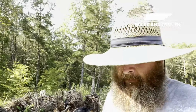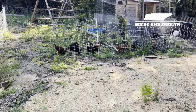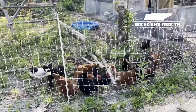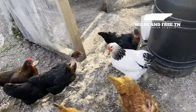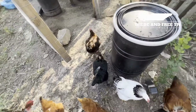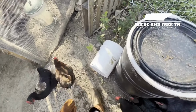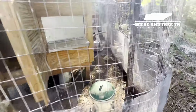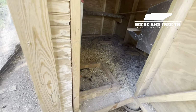Now I get to go round up some chickens, and hopefully two rabbits are inside the pen as well. I have to go chase them down. Ladies! Oh, did you hear my voice? All right, load up. Get in your pen. Come on. Oh, you guys got him, huh? Any rabbits? Nope.